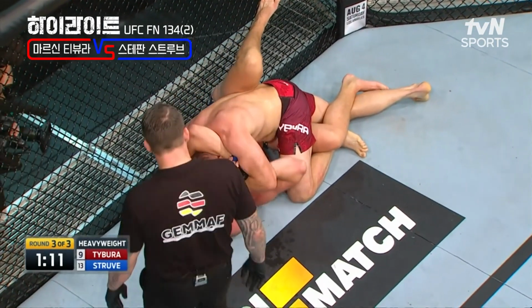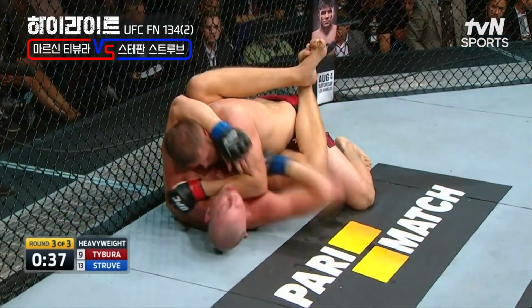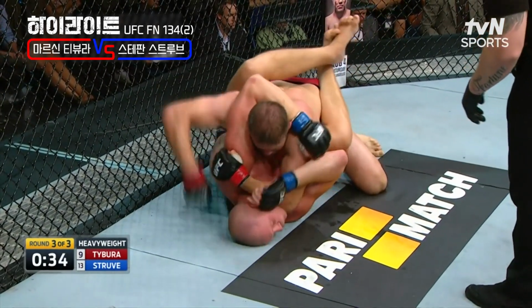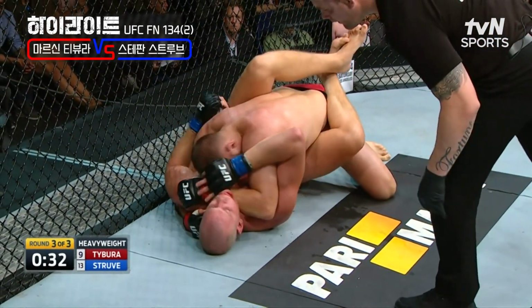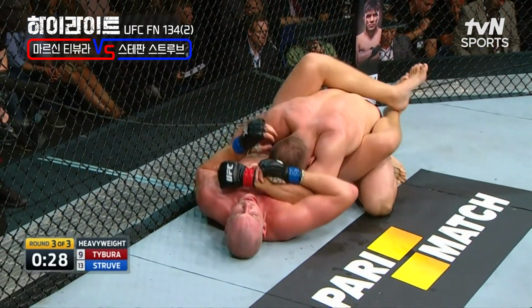And by the looks of things, he's quite literally making Struve eat these elbows. Keep it up, gents. Stay busy, please. It'll be increasingly more difficult as this fight goes on. Fighting more sweaty, fatigue.